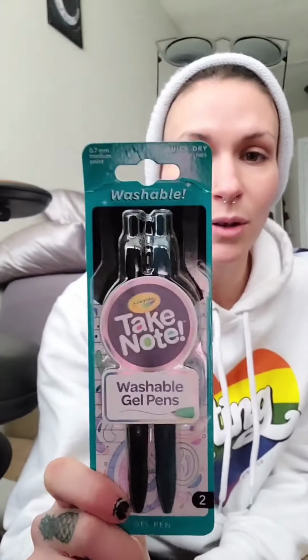They had these Crayola washable gel pens, which is awesome. I can get them on my clothes and don't have to worry about it. Most people buy these for their children. I got them for me because I'm accident prone. So this was their, what do they call these? The colors. I don't know. Oh, here we go. Little Black Dress and Twilight Sky, which I thought was really cute. Like, it's black and blue, but the names got me. Little Black Dress.